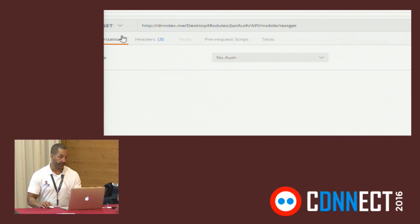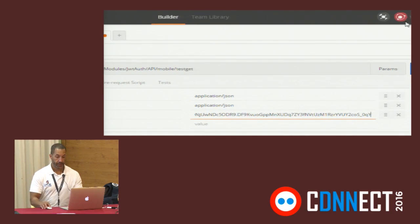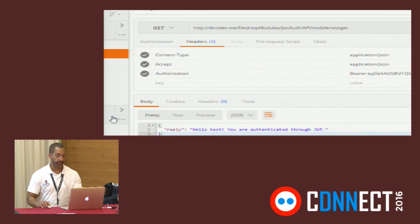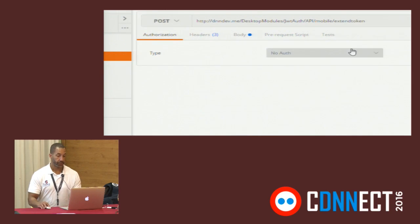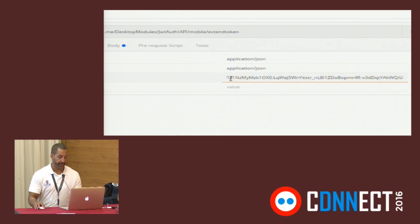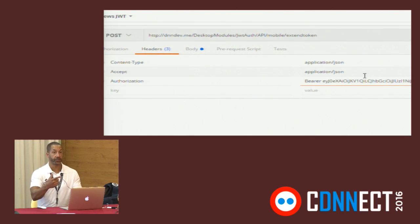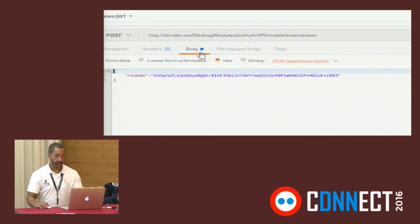One of the things you can do here is a test get. Send, status okay, hello host. You are authenticated through JWT. Once your JWT expires, I believe this is a bug within DNN 8, because you should not have to authenticate to get a renewal token. Once your JWT expires, you'll get a 404 not authorized. You're supposed to go to renew token and simply pass in the body, which is your R token, and it's supposed to give you a new token. But for some reason, I couldn't get it to work without passing in the bearer, which doesn't make sense.